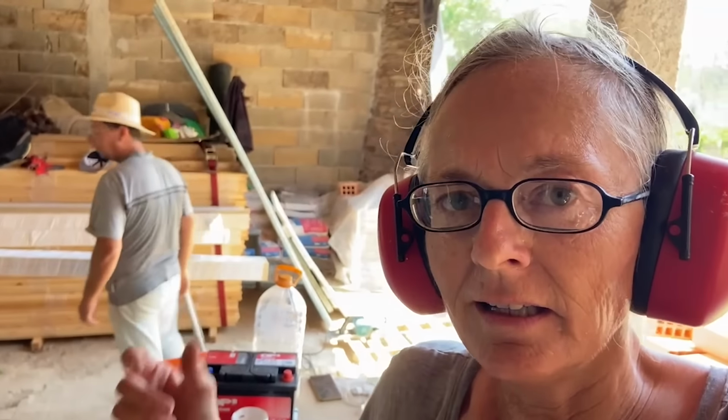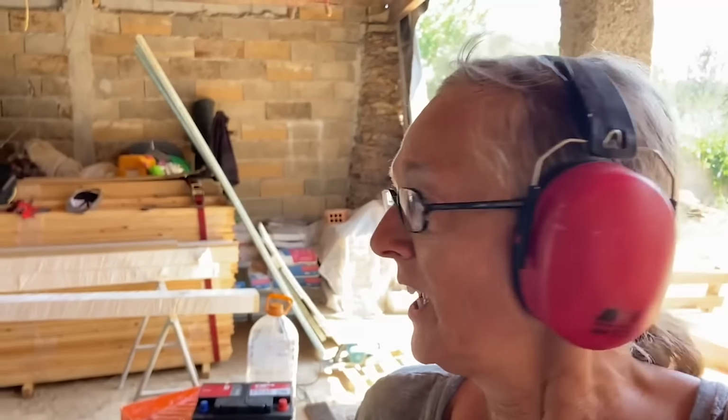Rui is using the big planer to finish off the ends. And it's very noisy here.